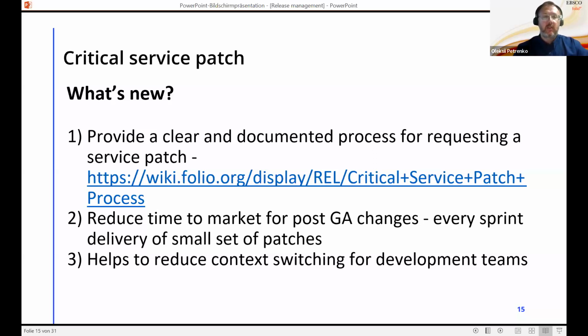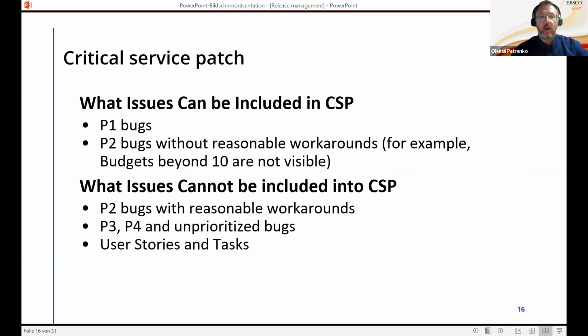And the third important step here, what's new, right? It helps to reduce context switching for development teams. So we focus only on critical stuff. Next slide, please. So one more improvement, right? What we introduced in the critical service patch is that we decided to show everyone what can be included into the critical service patch and what cannot be included.